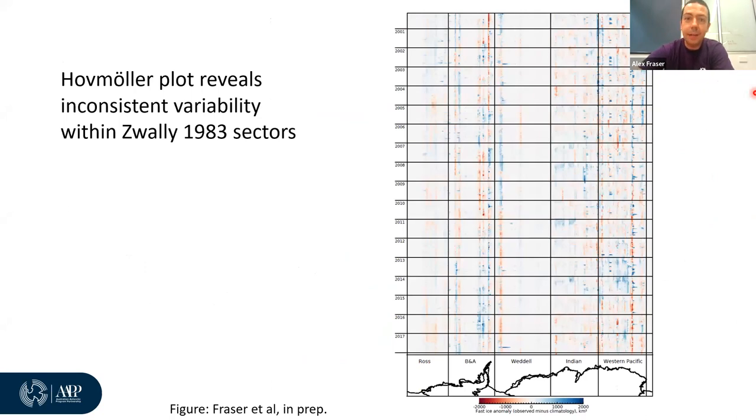Anyway, if we look at the Hovmöller diagram for fast ice extent anomaly, I'll talk through the axes on this diagram. The y-axis is time from 2000 to 2018. The x-axis is longitude, and the color scale is the fast ice anomaly in square kilometers. I've plotted here in vertical lines the traditional Australian sectors, and you can see that even within these sectors there is variability which is inconsistent. So positive in some, negative in the other, and that's even within the same sector. So I'm arguing here that these sectors are not appropriate for fast ice.